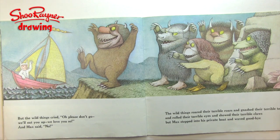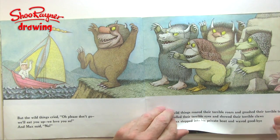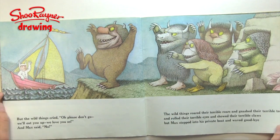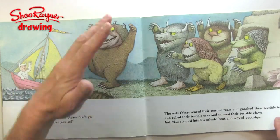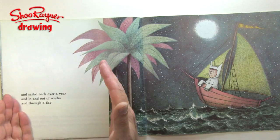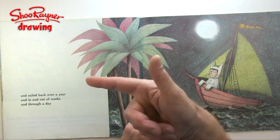And he says, no, I'm going home. And they say, please don't go, please don't go. They want to be wild, they want to be mad. But no, he's had enough of being wild and angry, and he wants to go home. And the picture's going up, and now it's receding, and he's facing the other direction.